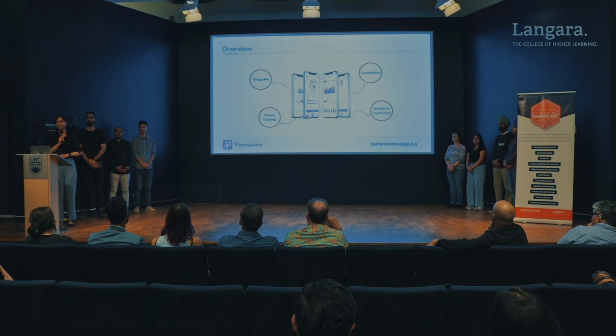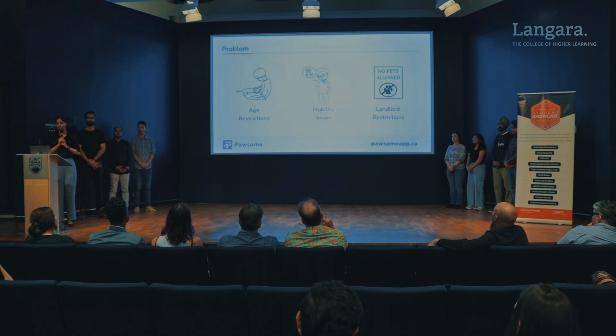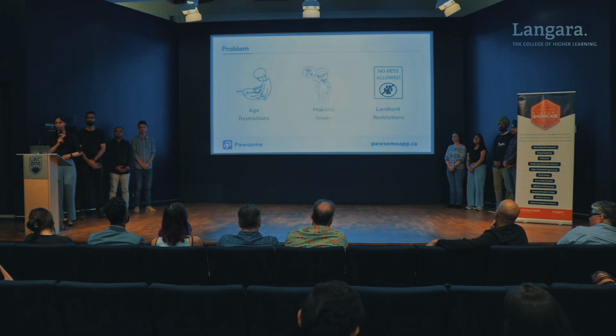Before we jump deeper, let's address the problem first. As you may know, many people desire the joy of having pets, but various obstacles stand in the way. Some individuals are too young to take on the responsibility, while others may face restrictions from landlords or homeowners to take care of a pet. Additionally, there are those who may be too old or unable to take care of a real-life pet properly.